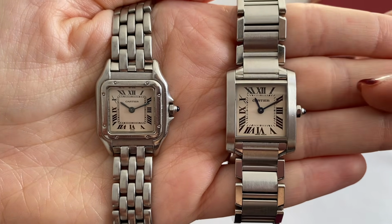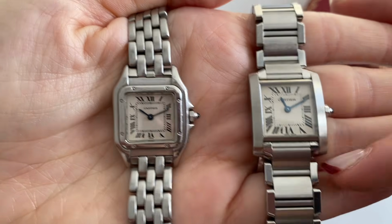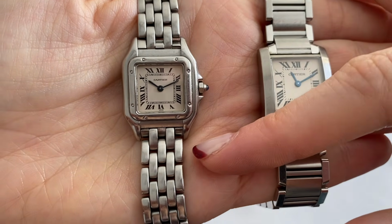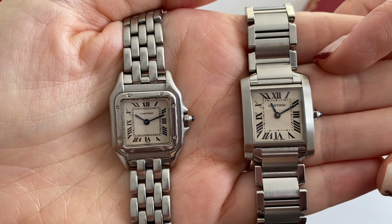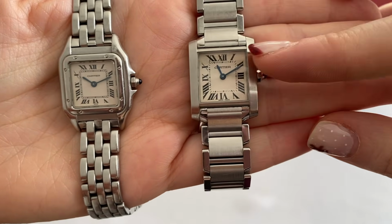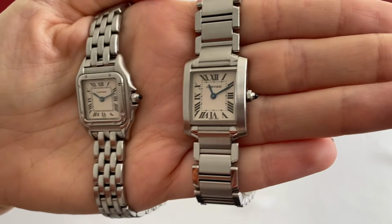So if you look closely, it is obvious that the Panthère is longer, because the measurement indicates the lug-to-lug length. If you look at the Panthère, the lugs are thinner and longer, whereas for the Tank Française, they're shorter and kind of chunkier or stubbier, if you will. So when you put them side by side and look at the lug-to-lug length, it is obvious that the Panthère is longer.